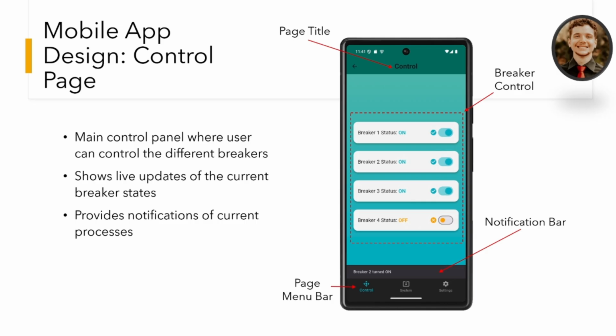And at the very bottom, we have the page menu bar where the user is actually going to be able to navigate between the different pages. So like I said, here is the breaker control page where for each breaker tile, we have the current status of the breaker and a switch button on the right that allows the user to actually send a command to flip a breaker to a desired position.